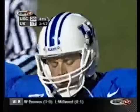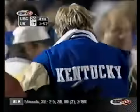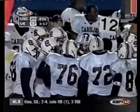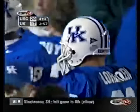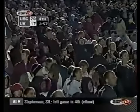And Hal Mumme now has to turn and put it on the shoulders of his defense. Can they get it back in the final 3:57? Mike, you've got marvelous eyes. Those laser beam eyes of yours, you figured that out.